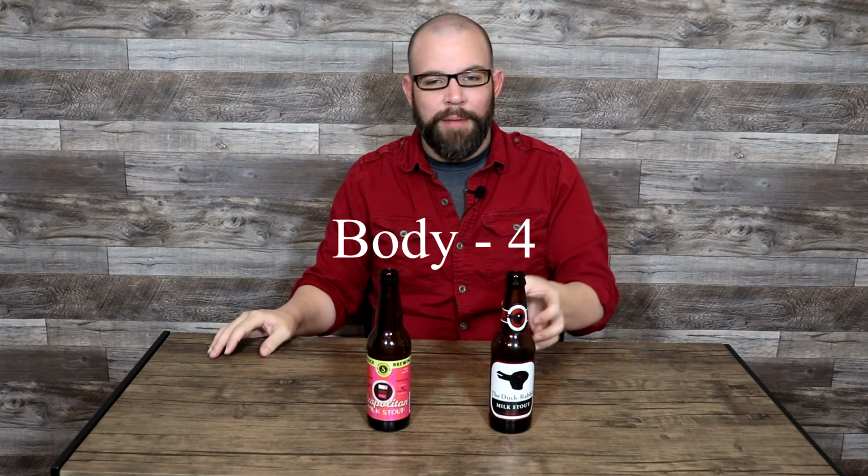It was on the lower end of average. It wasn't bad, but it was certainly on the lower end of average. It was lesser even than the Saugatuck. It gets a 4.